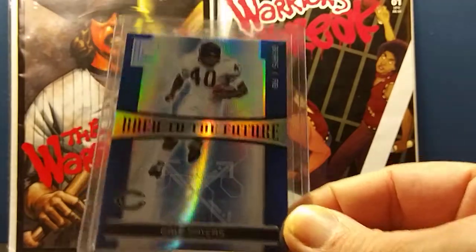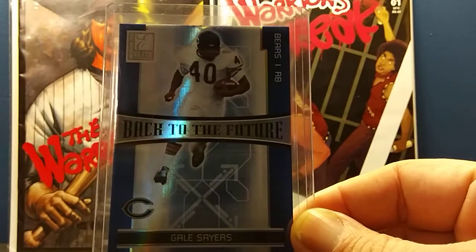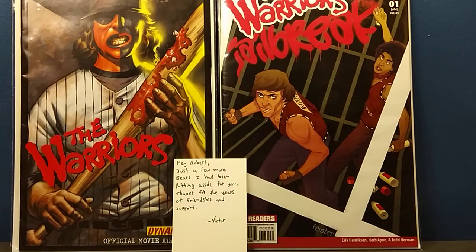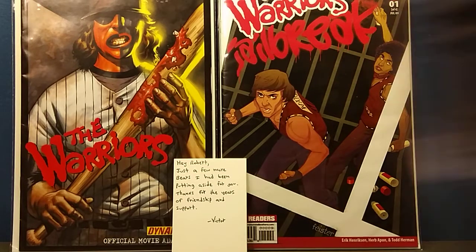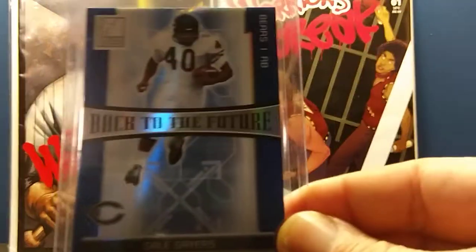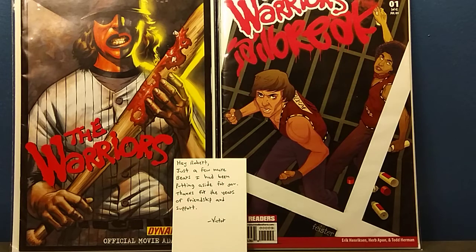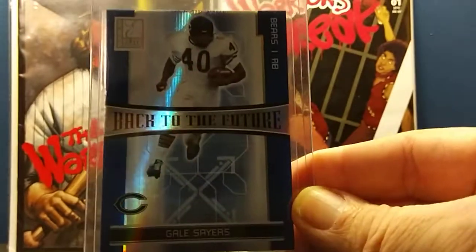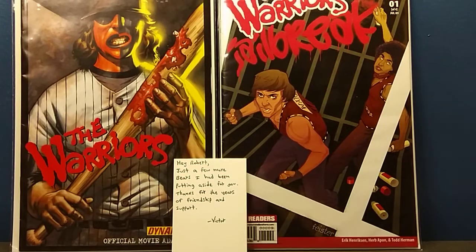And this card he actually showed in a video to ask me if I had it, and I did not. I have a parallel of it, but I didn't have this actual one. I think this one might be the actual. No, it's not the base one because it's numbered out of 500. But Thomas Jones on the back side and Gale Sayers on the front side. These cards were cool. This was around what, 2006? I don't have my glasses. I'm never going to see that, but I'm guessing it was around that time, mid 2000s, before Panini took over. So cool card. So thanks, Victor. Awesome cards for the PC.